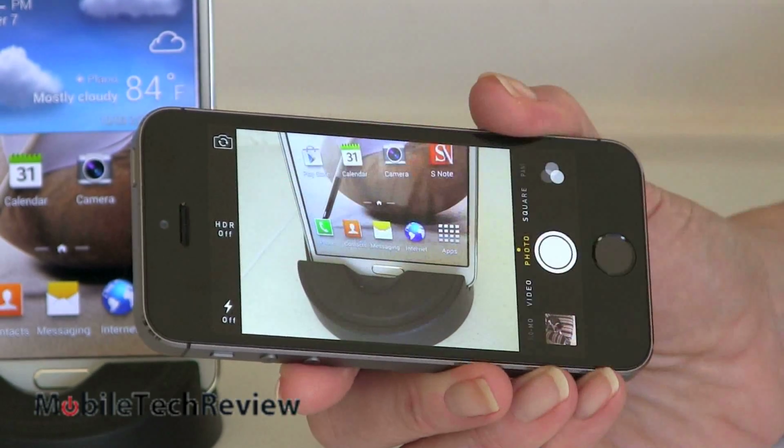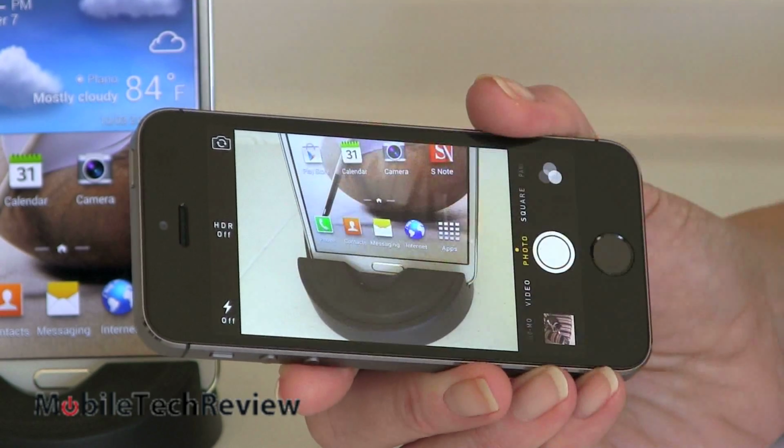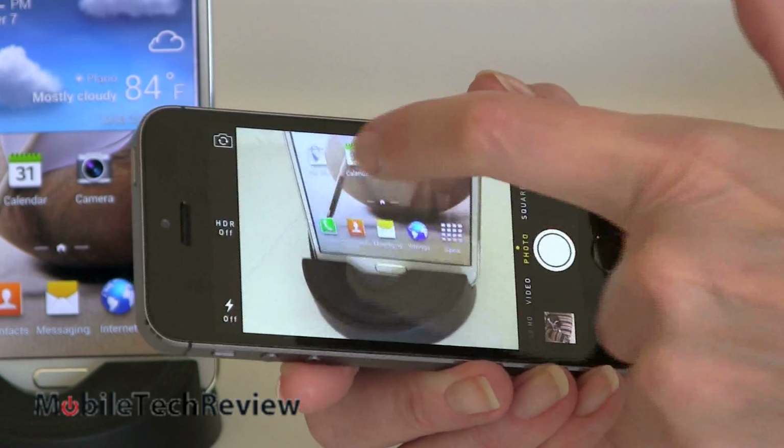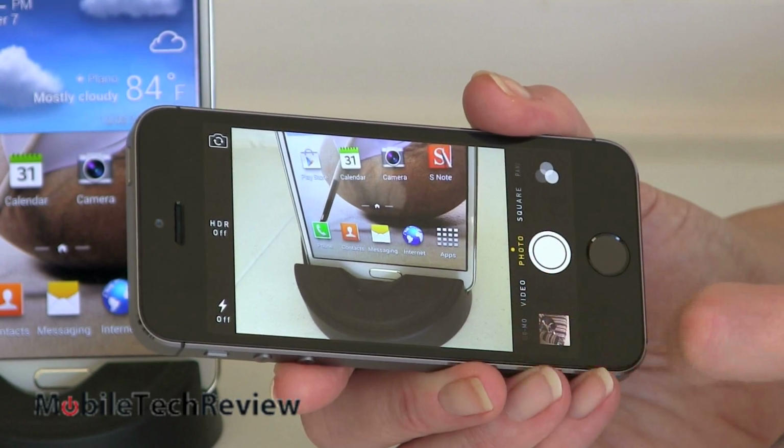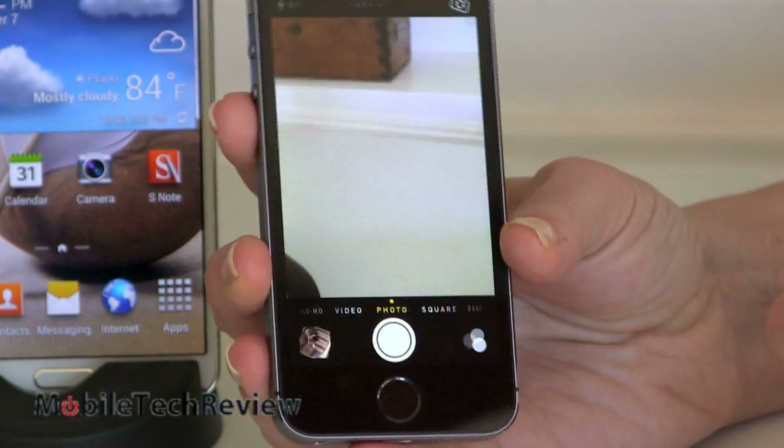HDR on and off. Both of these have HDR, by the way. We have flash control over here, switching between our cameras. You can do tap to focus if needed, and right down here you can see we have the different modes. It's sideways now, so we'll turn.